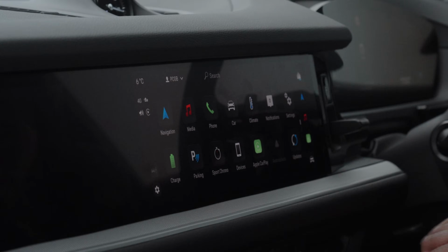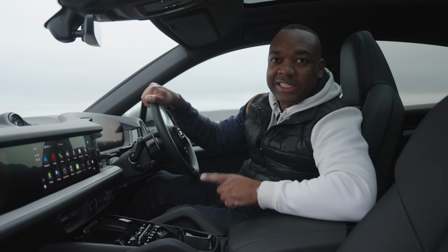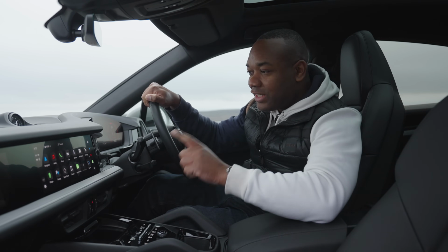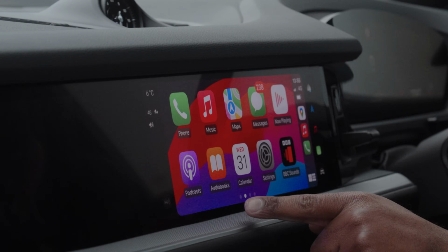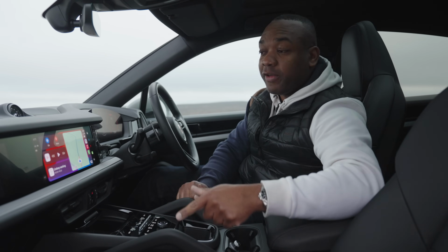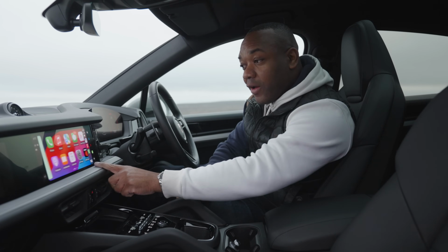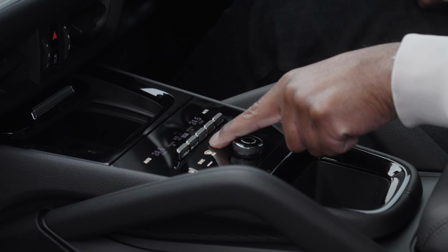It's all digital. Next to it is your central infotainment display, 12-inch. It's going to be very familiar to anyone who's ever driven a Porsche, nice and easy to use. They've also updated Apple CarPlay to allow you to control vehicle-specific functions that you don't normally get to control from outside of CarPlay, including the radio and the ambient lighting inside the car. The center console has also been updated.